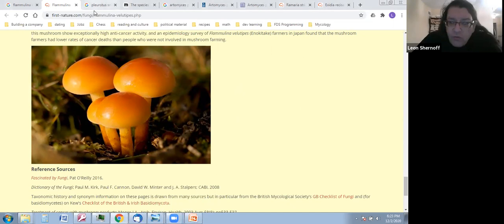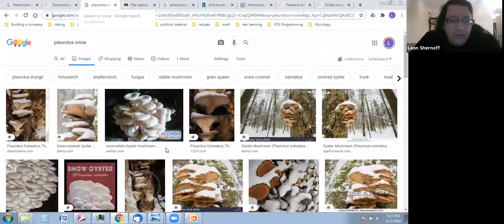Another mushroom that doesn't really come out in winter, but you can find it in winter, is oyster mushrooms. And again, if you Google the scientific name and the word snow, you get a whole bonanza of pictures of oyster mushrooms with snow on them. One of the finds when I was first mushroom hunting with my dad, which he still loves to tell the story of, is on New Year's Day, about 35 years ago.